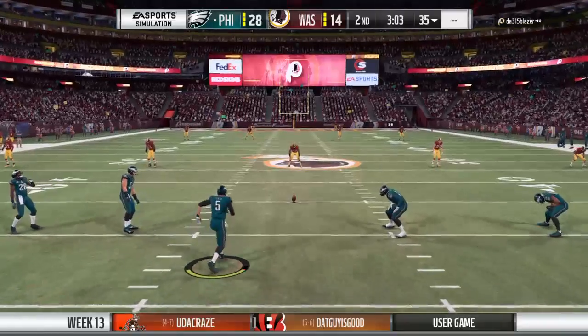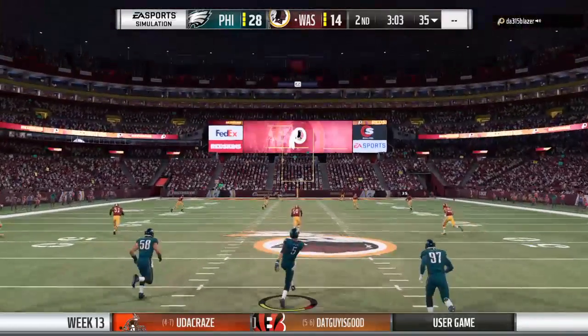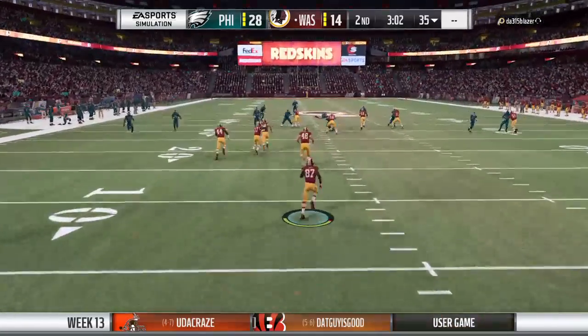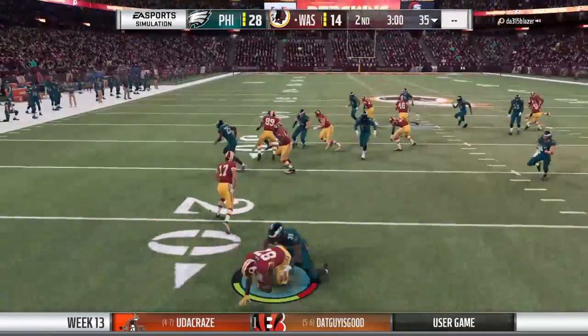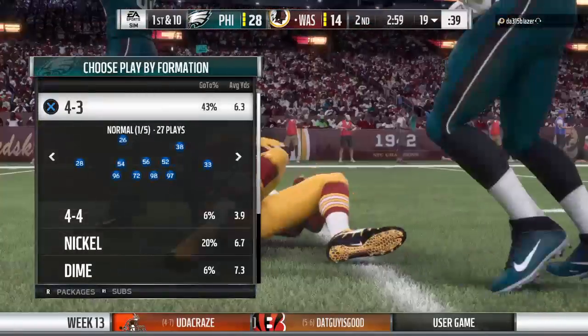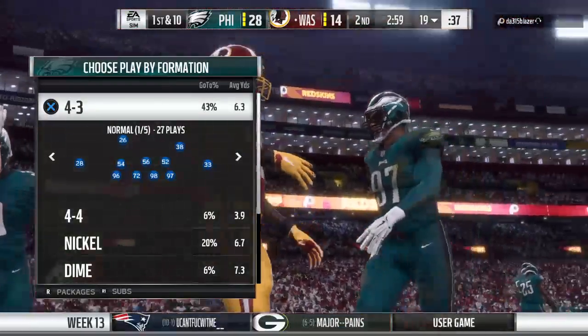The punter Pinion now to kick this one away. This fielded at the 2. And he'll take it back to about the 19-yard line. A look at Washington as they come onto the field.